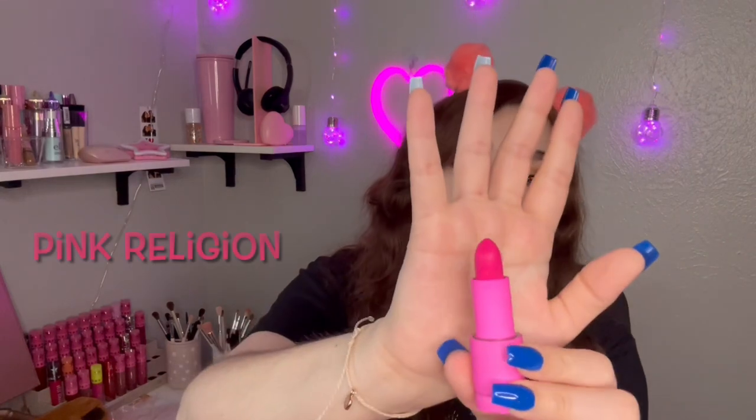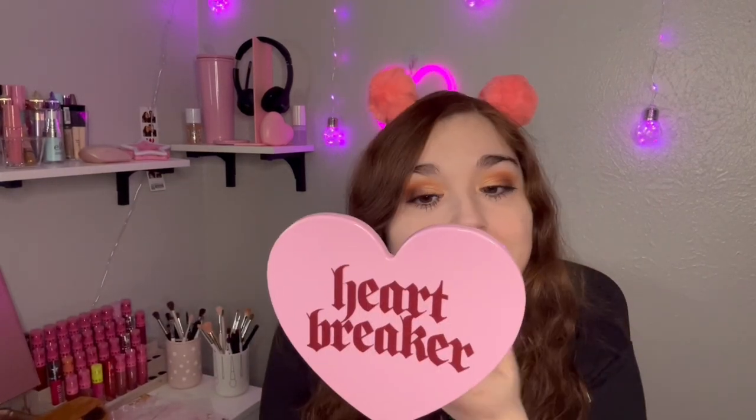Okay, so next is one of my favorite colors. It's Pink Religion. It's like a neon fuchsia. This right here, okay. I love this color so much. This is what Pink Religion looks like. I absolutely love this color. I love bright, weird colors, and this is one of my favorites. It really is. Personally, I really love bright pink colors or bright colors in general.